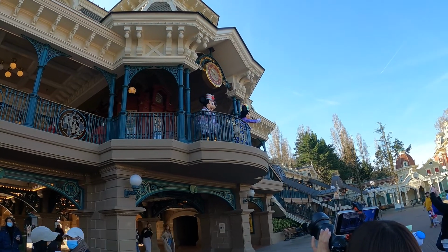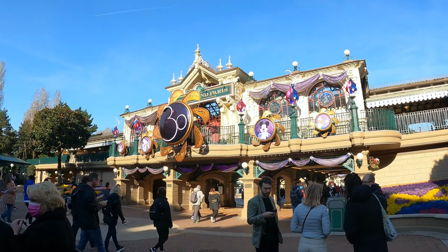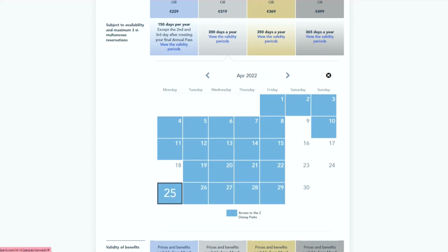You can also see the block-out dates for each individual pass. Obviously, the Infinity Pass can be used 365 days a year, so that one does not have any block-out dates. The Magic Plus can be used 350 days a year, so you cannot go to the parks with your annual pass on Christmas Day or the very extremely busy days such as Halloween and all that stuff. But you can also see this very clearly in the calendars. So you just click the blue icon and you can see straight away which dates you are able to go and which dates are blockout dates.